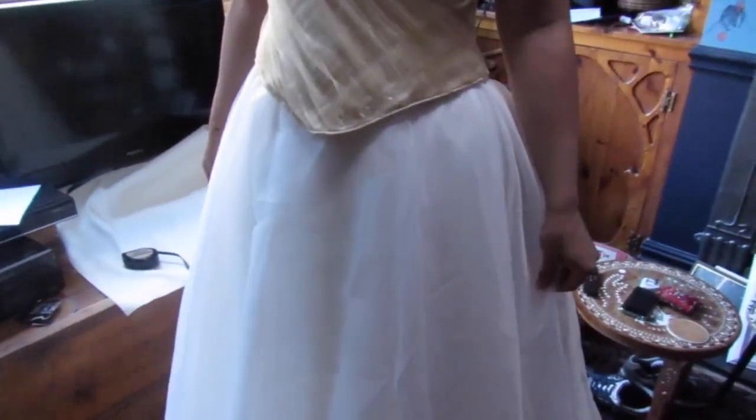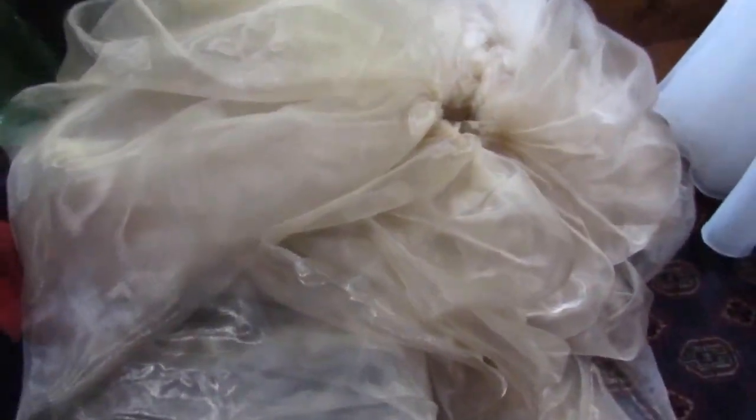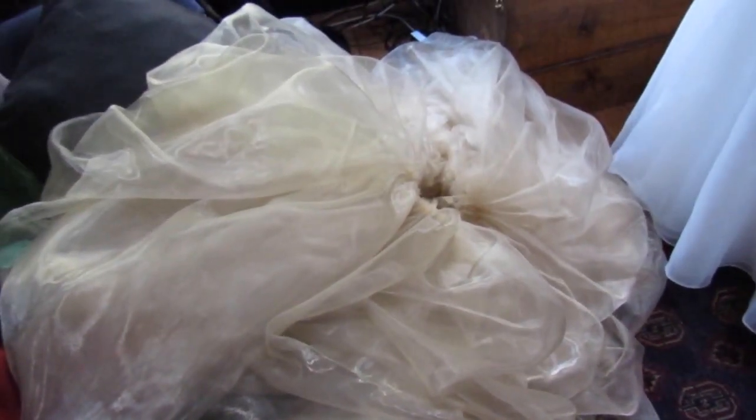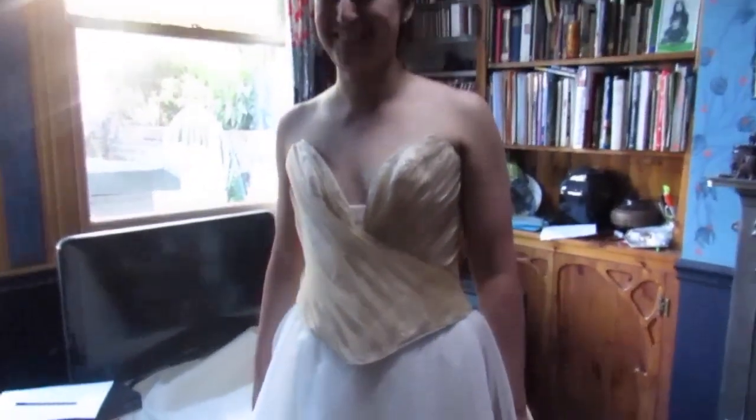So the idea will be I'll put a new waistband onto this skirt lower down. And while I do it, I'll put this organza on. But we do have to work out how much of this organza we want to keep, because there's about 25 metres. And she may feel that's too much, like a pom-pom. So we will try it for size and see what looks nice.